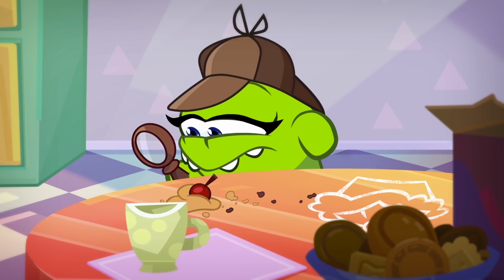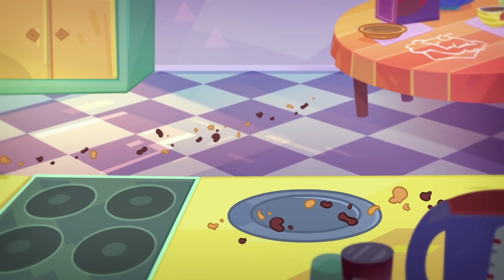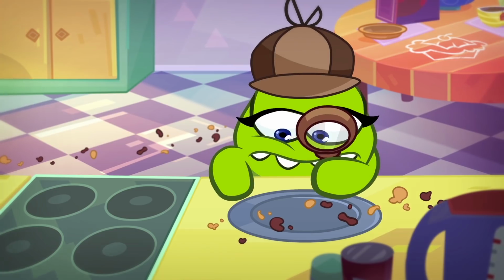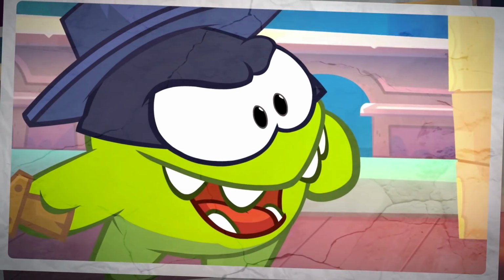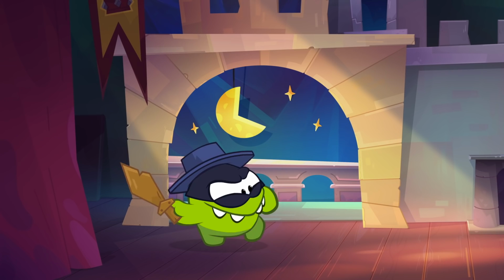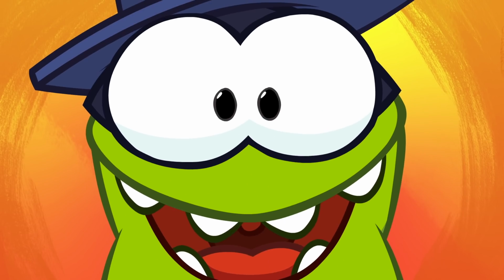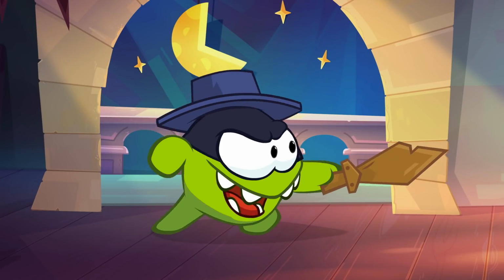Ooh, looks like Om Nelly wants to be a detective. She's wearing a brown detective's hat. Interesting. Wow! What's that, Om Nom? You've got a blue hat on. Is it a superhero hat? Oh, my hero!